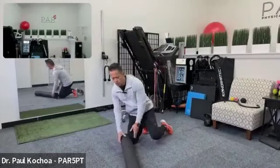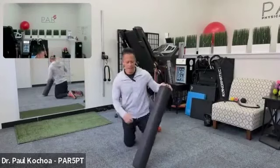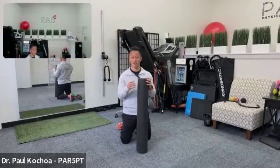So you can get these foam rollers anywhere. They're ubiquitous now. You can even get them at Barnes & Noble. I've seen them there. And they come in different densities, right? So they have ones that are medium, firm. They have very aggressive ones that are very thick, hard, and have knobs on them.